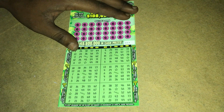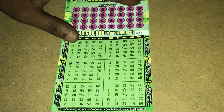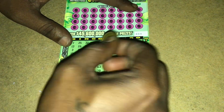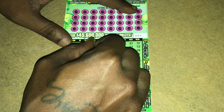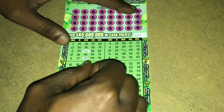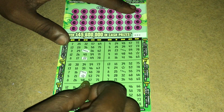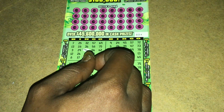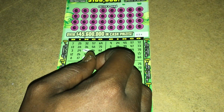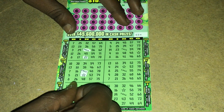Alright guys, let me zoom in. Before I get started, I usually scratch the free and the stars first, so when it's time for me to scratch the numbers, it'll be a lot easier. That's what I usually do. Bingo is one of my favorite games. So if you're into bingo, and if you're looking for a ticket that kills time, I think you should pick one up. This game is fun to scratch, and you'll have a good time scratching this ticket. Even though it takes forever to scratch, it's fun.